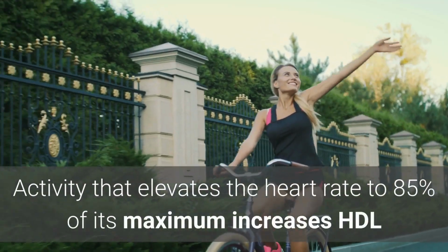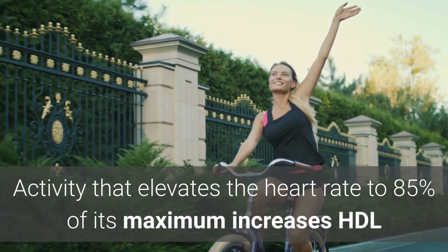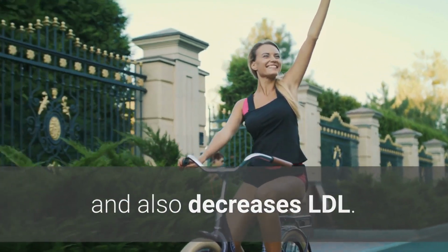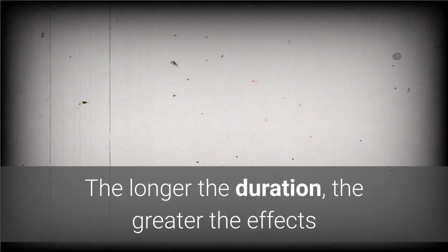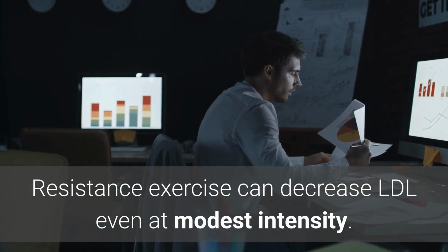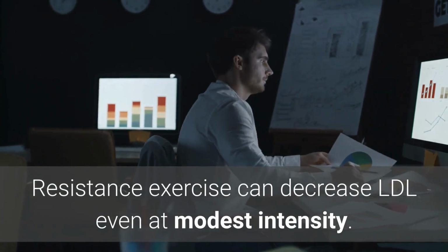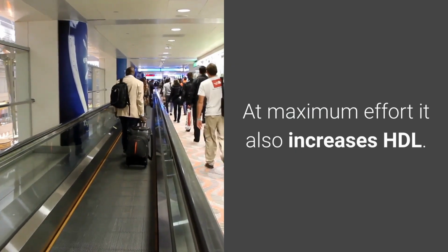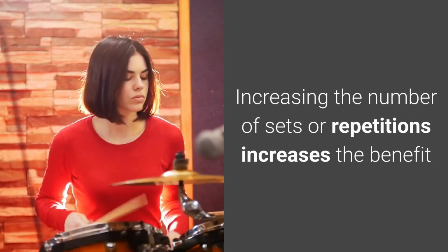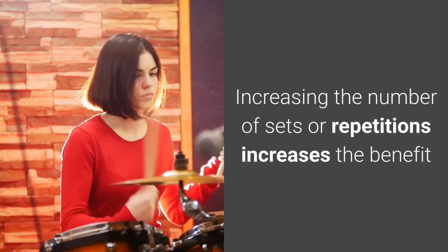Activity that elevates the heart rate to 85% of its maximum increases HDL and also decreases LDL. The longer the duration, the greater the effects. Resistance exercise can decrease LDL even at modest intensity. At maximum effort it also increases HDL. Increasing the number of sets or repetitions increases the benefit.